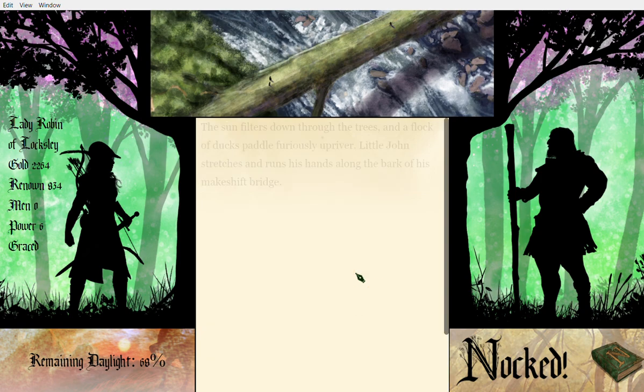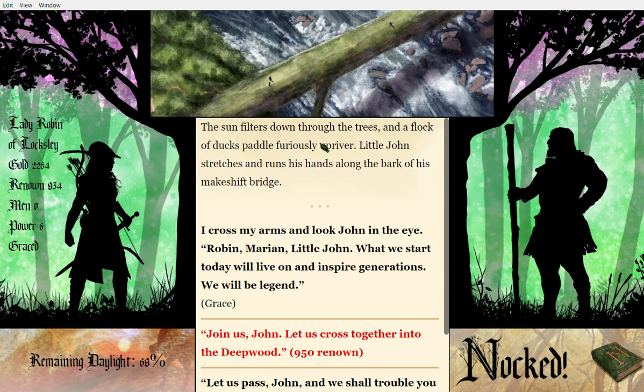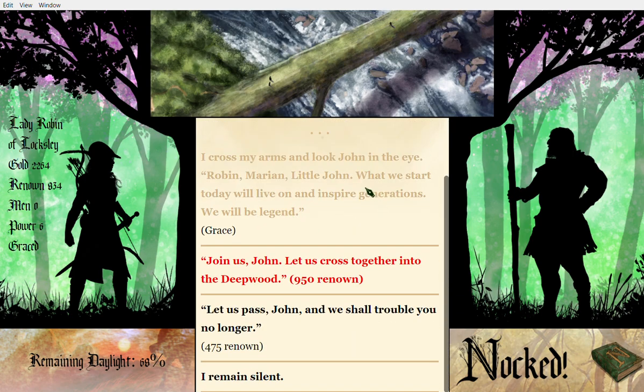The sun filters down through the trees, and a flock of ducks paddle furiously upriver. Little John stretches and runs his hands along the bark of his makeshift bridge. I cross my arms and look John in the eye. What we start today will live on and inspire generations. We will be legends. It should be S, right? We, right? Not enough renown.